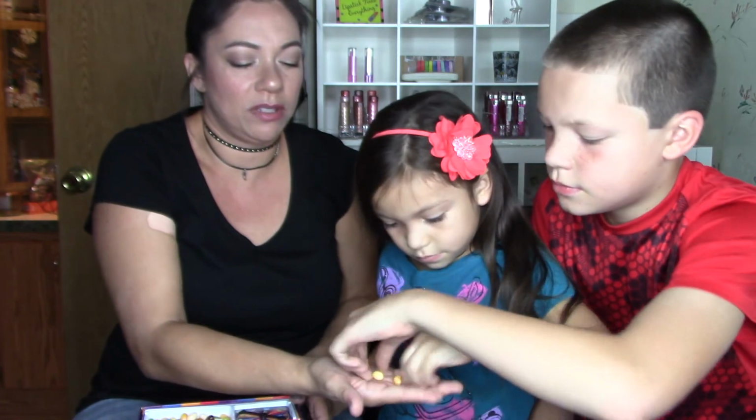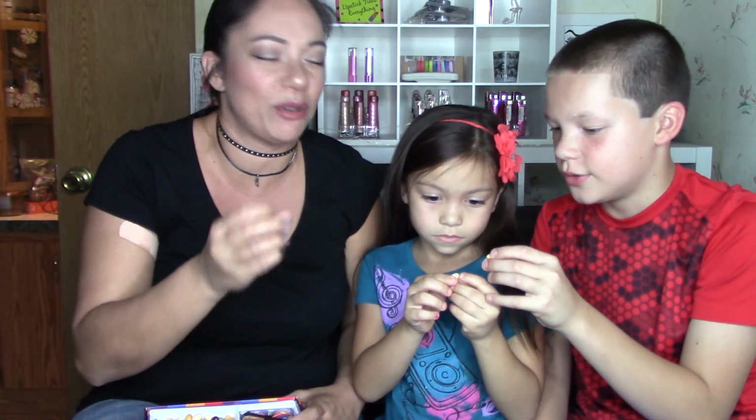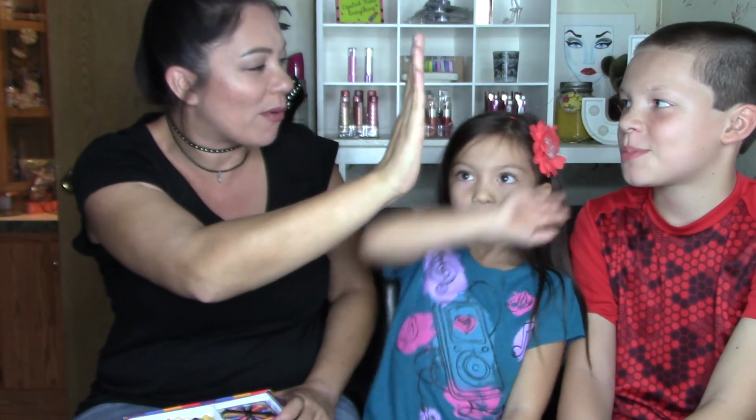Holy cow, that was disgusting. Oh, I got the one with the most speckles. All right, three, two, one. Good. I got caramel corn. Hell yeah, give me a bigger one. Caramel corn, woohoo! We all got caramel corn, you guys.